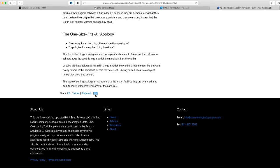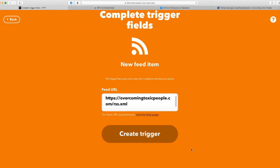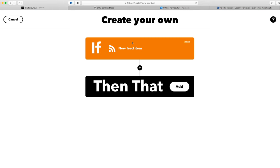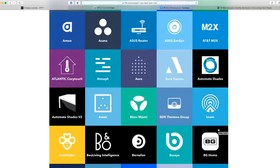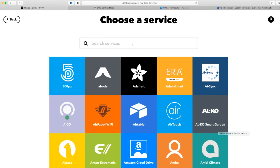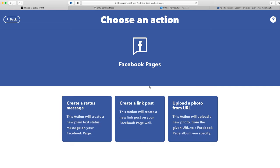But anyway, I copied that link and pasted it here in the form. Trigger, and it should be checking it. It looks like it's good. So now we get to decide what to do with this. And it's much the same process. We just choose what service we want to put it into. It could be one of millions of things. For me, I'm going to use Facebook pages.